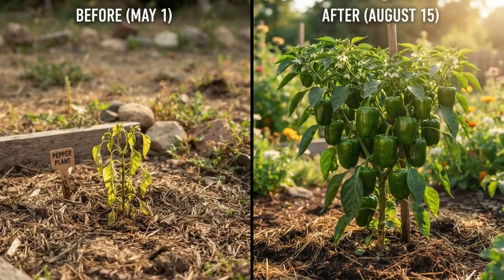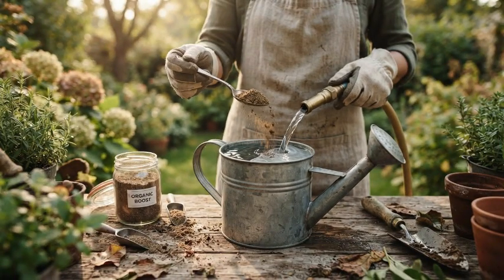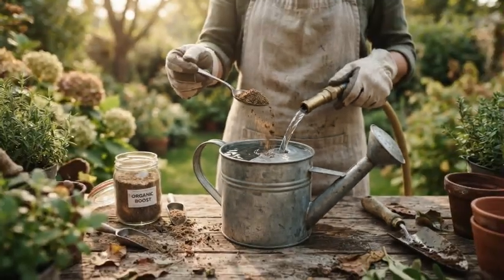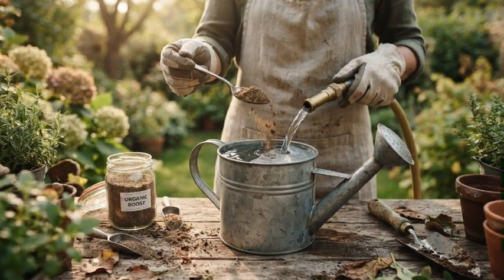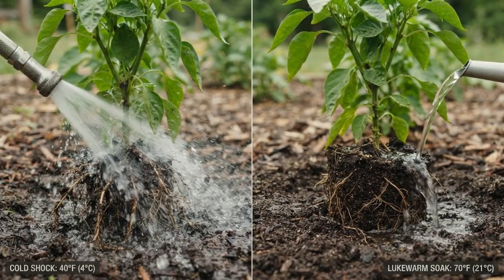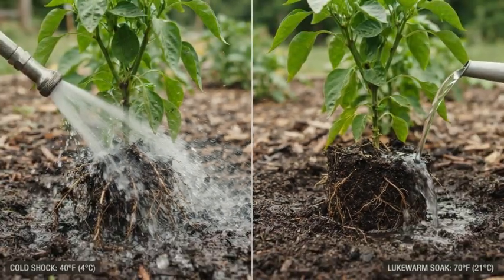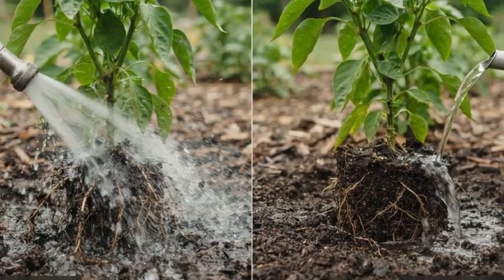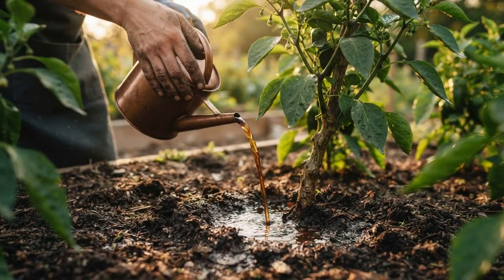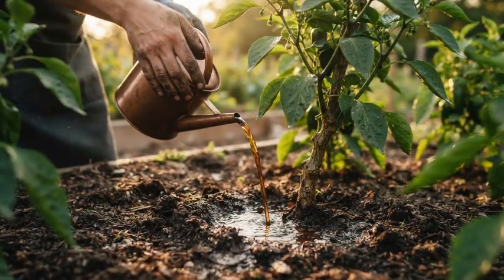Application matters just as much as the mixture itself, so let's get the technique right. Dilute your 1-spoon mixture into a full watering can of lukewarm water, never cold straight from the hose, because cold water shocks warm summer roots and slows everything down. Pour it directly at the base of the plant where the stem meets the soil, never over the leaves in direct sun, because sunlight through water droplets will scorch the foliage. You want a slow soak at the roots, not a shower on the leaves.